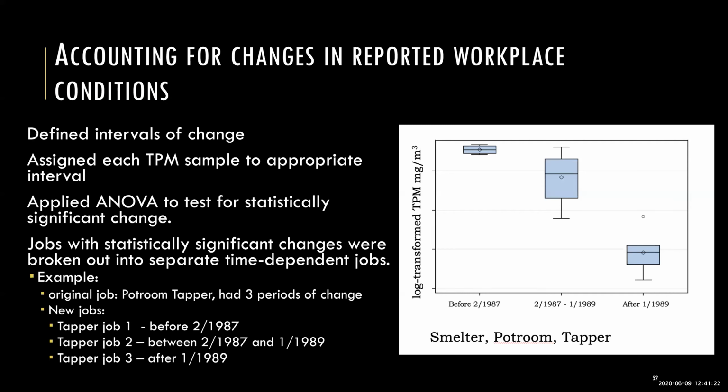So this example shows one job, one DEG, the pot room tapper, and the pot room tapper had 3 distinct periods of working exposures: before February 1987, between February 1987 and January 1989, and after January 1989. So you can see in the graph that those are 3 really different periods, and that if you were to assign all of the exposure to a worker after 1989 to the concentration in the 1987 job, you would really create a lot of exposure misclassification.